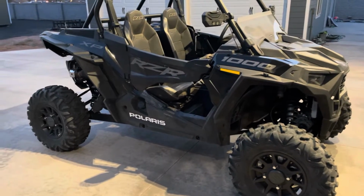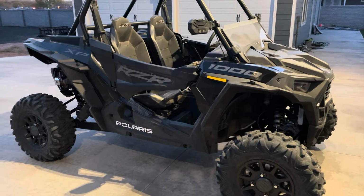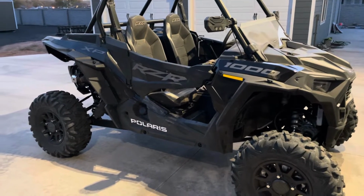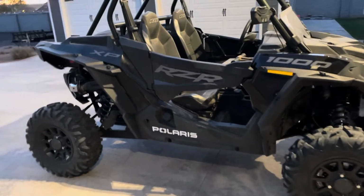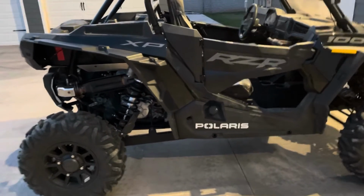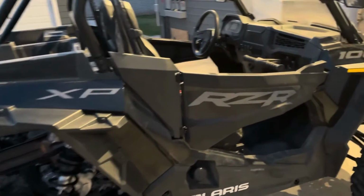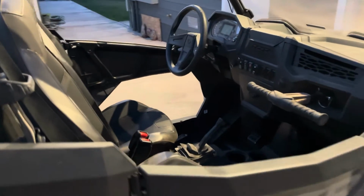We just got back from doing the top speed run videos in our 2023 Polaris RZR XP 1000. We were consistently hitting 78, 79 miles an hour. One time on the asphalt it showed 80. The GPS on the phone was showing about 1 mile per hour slower than the speedometer on the RZR, but it sure gets up and goes.